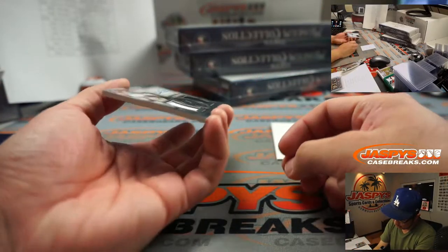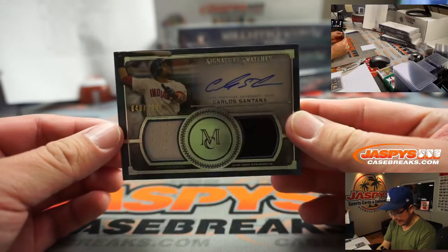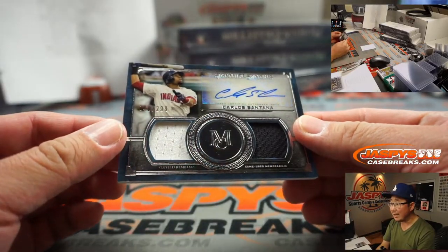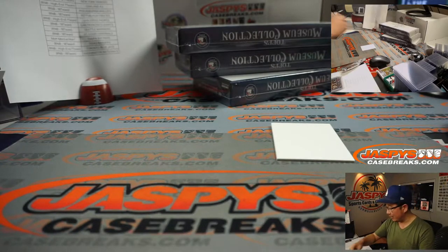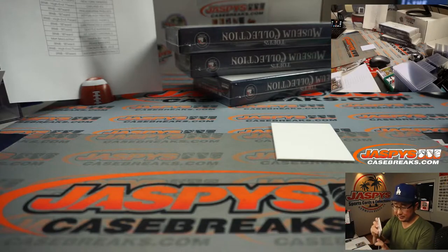And two-color dual relic and autograph, Carlos Santana, 48 out of 299. That's the Tribe. That was picked up by Dan. Dan bought the Tribe straight up. Gets a hit.